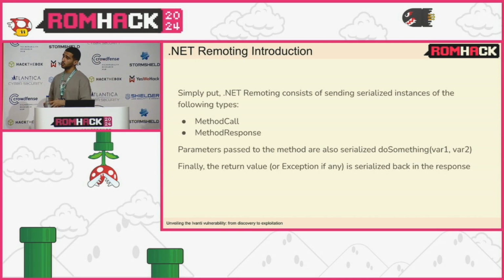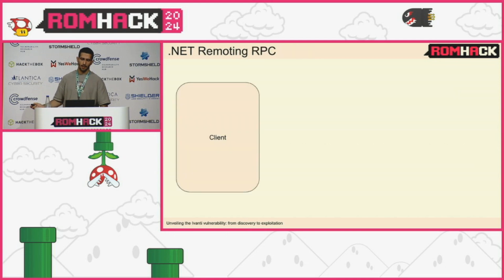Basically, it has 2 important things, a method call and a method response. Like any other RPC, you're remotely invoking procedures. Those procedures will have responses, and you're making calls to them. And then there are parameters passed to these methods, which are also serialized remotely. For example, you call DoSomething, and then you pass the arguments to it. The return value, or if an exception happens, is also counted as a response.